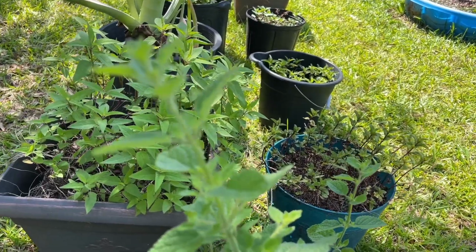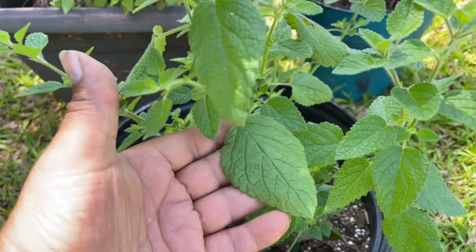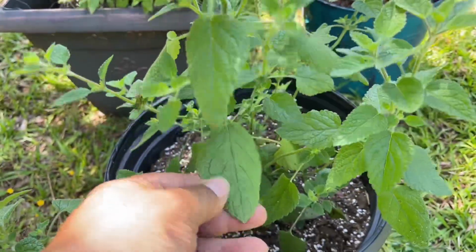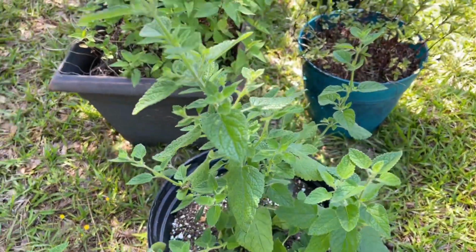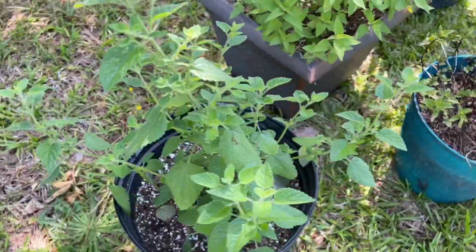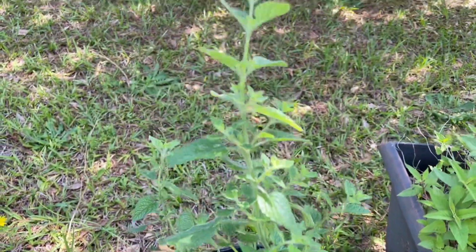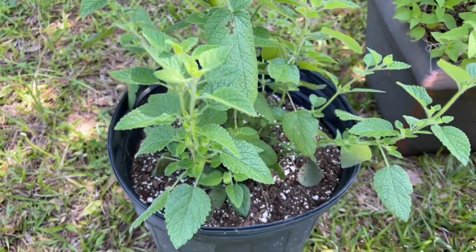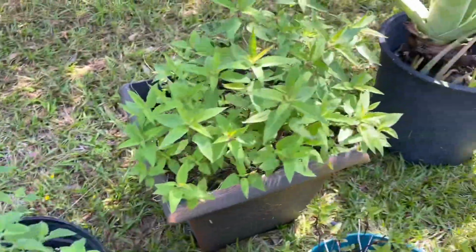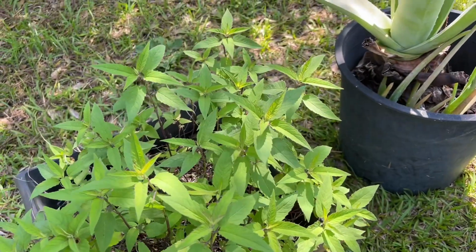Holy spaghetti. It looks wonderful. Look at the size of these leaves. Man. That is absolutely awesome. Look at that thing. Wow. And the bee balm's looking great. Look at that. Beautiful.